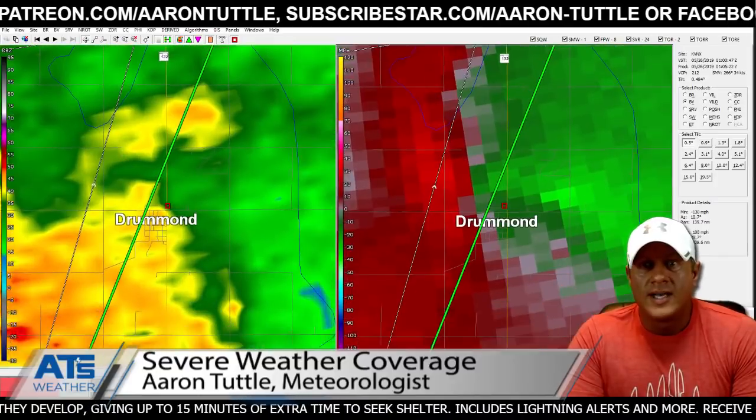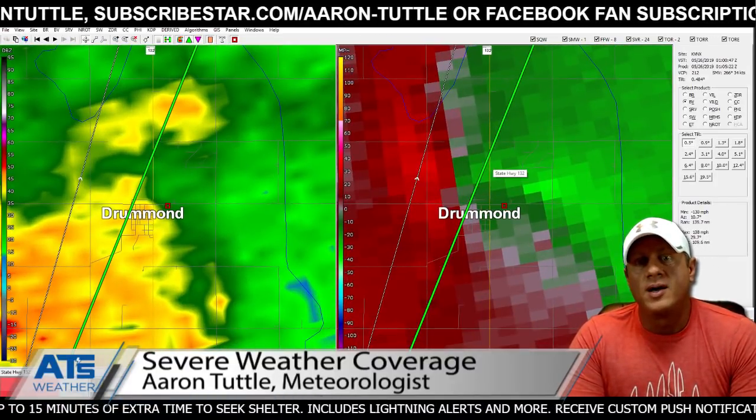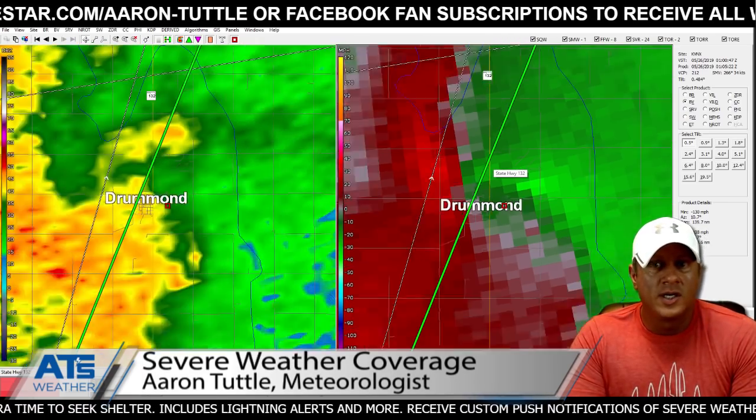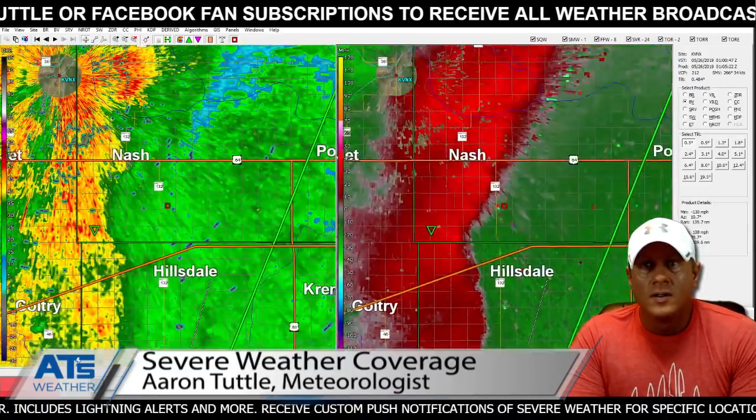Okay, Drummond. You guys have that circulation center just on the north side of town, and it's about a half mile north up the road on 132. So stay in your shelters for that. And then the other one, let's see.